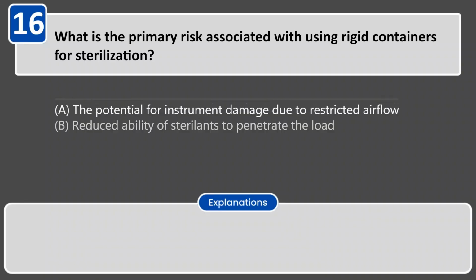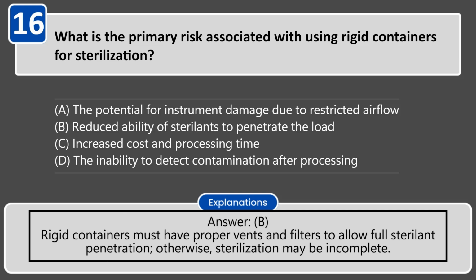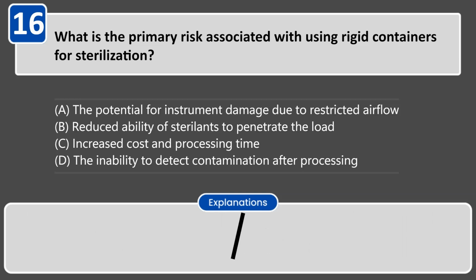What is the primary risk associated with using rigid containers for sterilization? A. The potential for instrument damage due to restricted airflow. B. Reduced ability of sterilants to penetrate the load. C. Increased cost and processing time. D. The inability to detect contamination after processing. Answer B. Rigid containers must have proper vents and filters to allow full sterilant penetration, otherwise, sterilization may be incomplete.